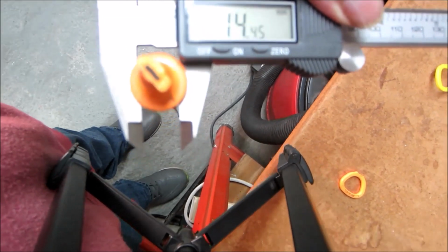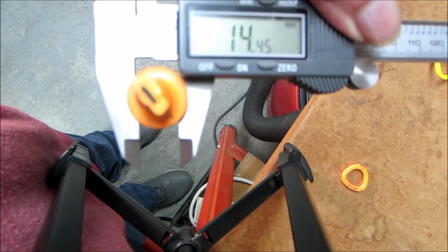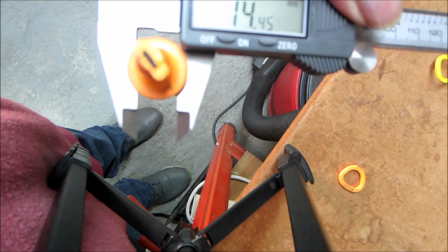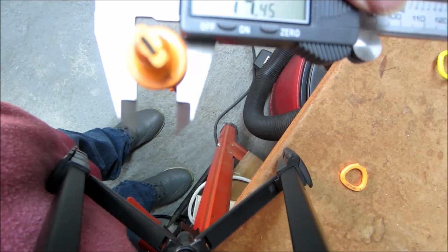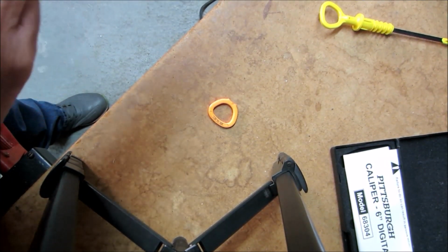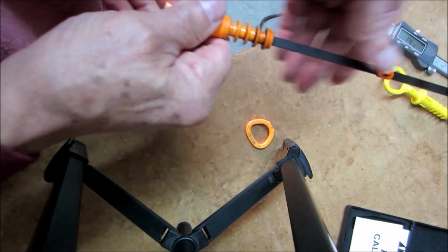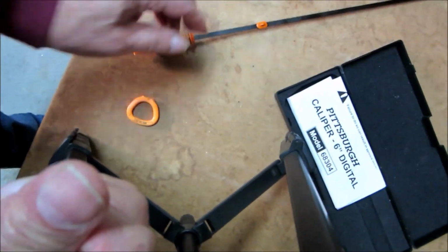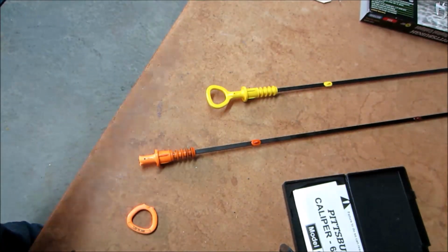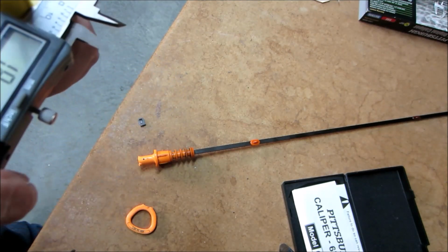And no matter how you measure, what dimension you measure, the new one is about 0.2 millimeters thinner than the old one. The new one is always going to come up 0.2 or 1/5 of a millimeter shorter, thinner, narrower than the old one. And who would think that that little difference could cause it to be so loose? But it is loose. And I don't understand why an aftermarket one fits perfectly and the official $30 Volkswagen one does not fit.